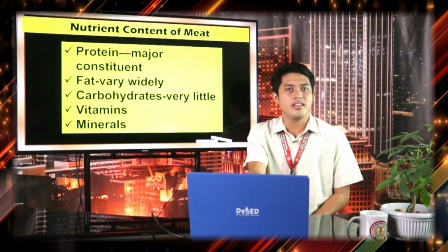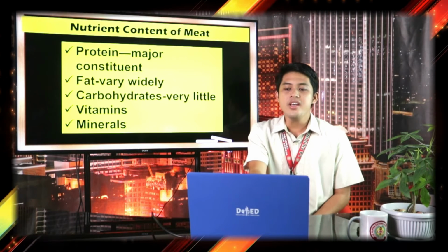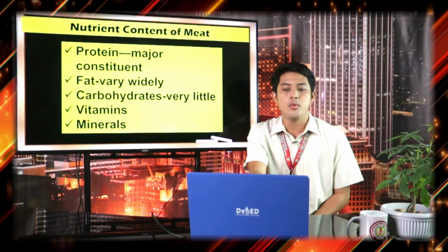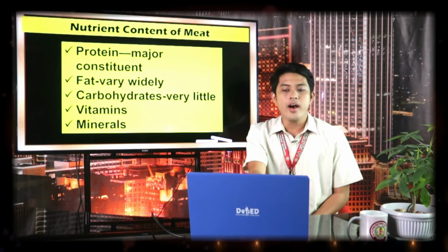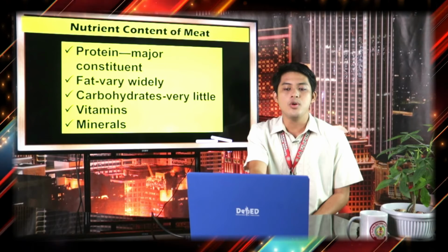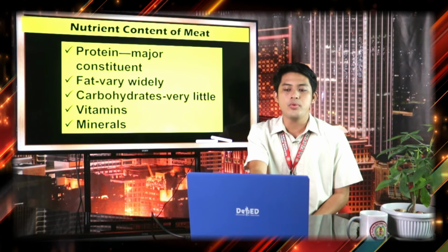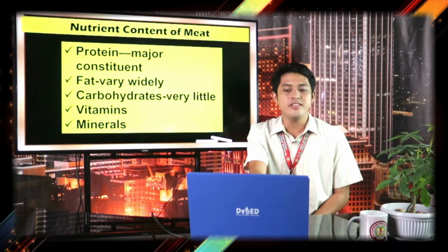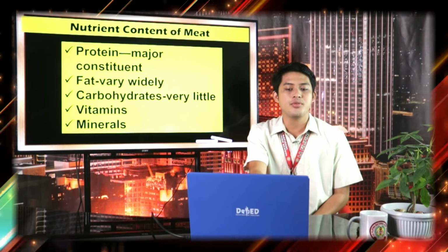There are also nutrient contents that can be found in meat, because nutrients are not exclusive to vegetables. High quality protein is the major constituent of meat after water, accounting for about 20% of its weight, while fat content can vary widely according to the grade of meat and its cut. Carbohydrates in meat are very little. Glycogen is found in liver and muscle tissue, and it is always present when the animal is alive. But the glucose that makes up the glycogen is broken down to lactic acid during and after slaughter. Meat is also an excellent source of certain B vitamins and minerals like iron, zinc, copper, phosphorus, and a few other trace minerals.